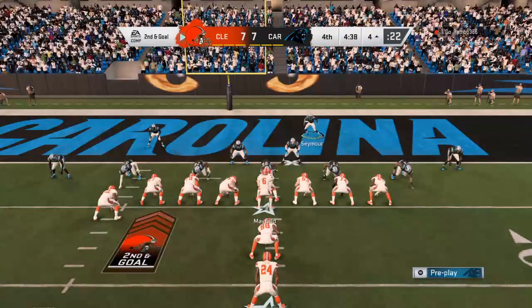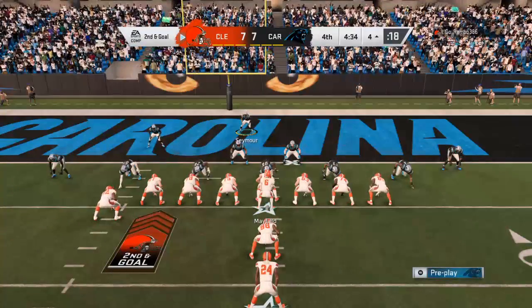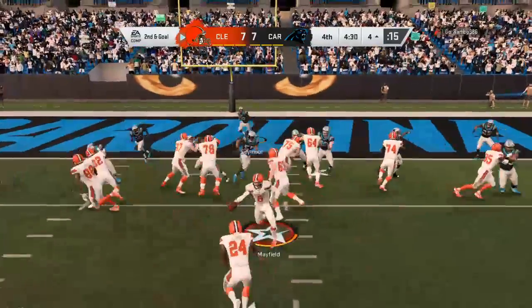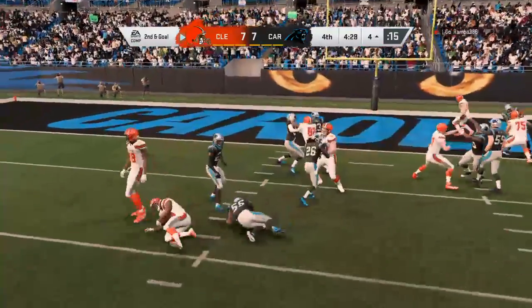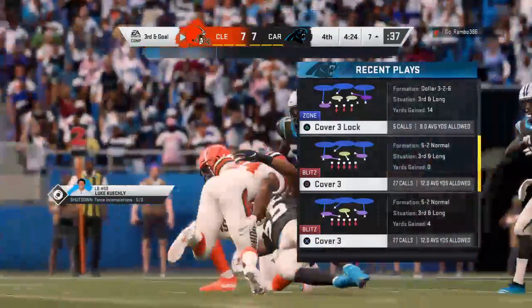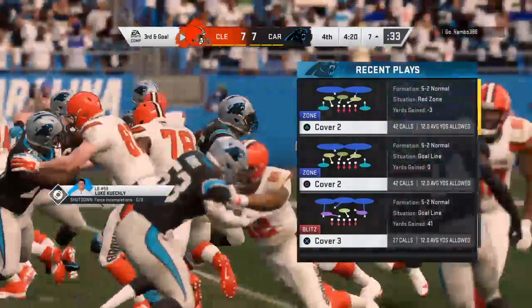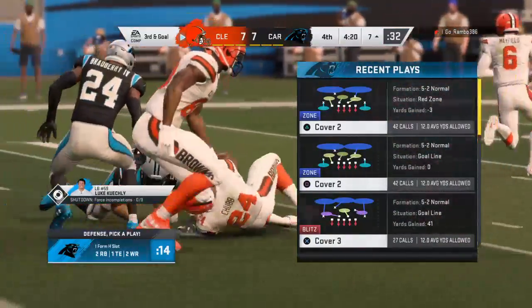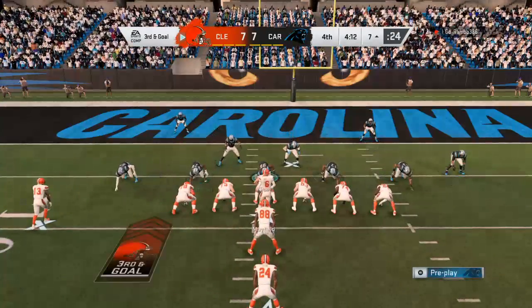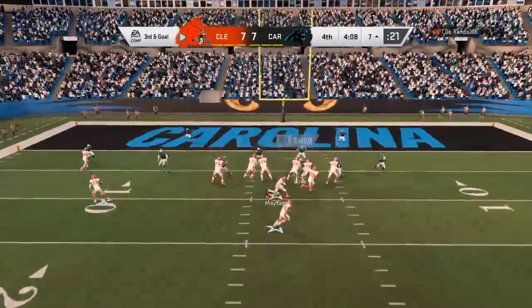2nd and goal. Let's put that team on the bus. Check 3. Hey, switch gears. A run for Nick Chubb, and that one blown up quickly as he's going to be stopped before he could even get started. He'll wind up losing 3, and now it's 3rd down. This has been a long drive. You got to figure a field goal would be a letdown. Can they convert now on 3rd and goal?